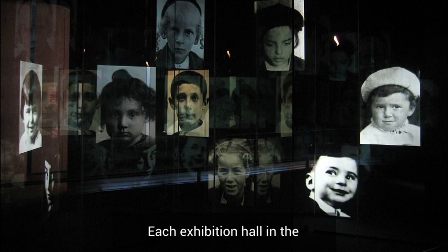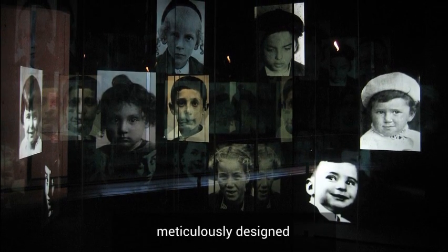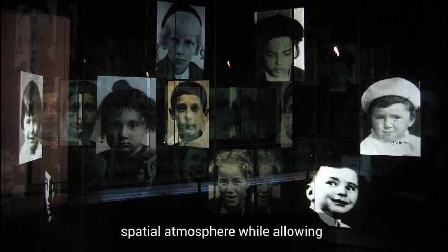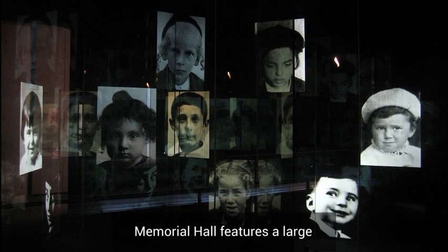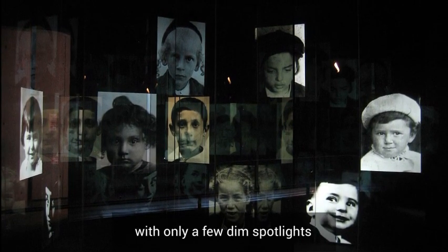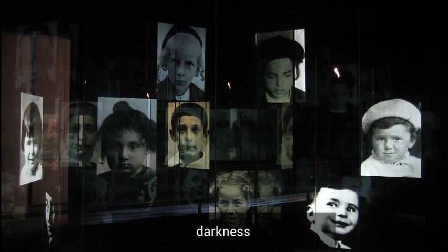Each exhibition hall in the Memorial Museum has been meticulously designed, maintaining an overall dark spatial atmosphere while allowing natural light to enter through skylights. For example, the Children's Memorial Hall features a large, almost pitch-black exhibition hall with only a few dim spotlights flickering like candlelight in the darkness.